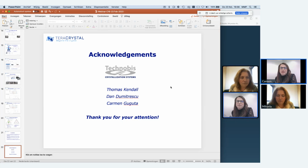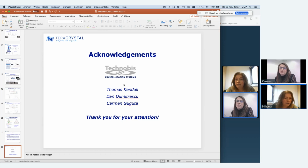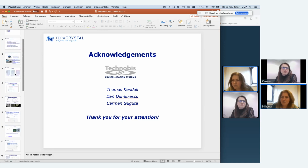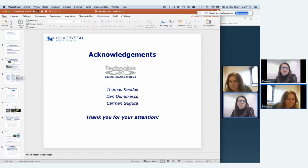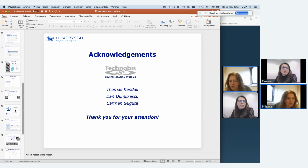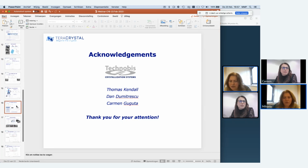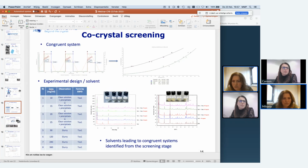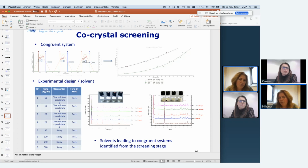Another question from Judith. How much material was crystallized in each experiment in the co-crystal screening? I think I had a slide where I even showed the vials. I'm still sharing, Carmen? Yes. Here, maybe now it's not so visible, but I can make this smaller. You can see here we had about 50 milligrams per vial.